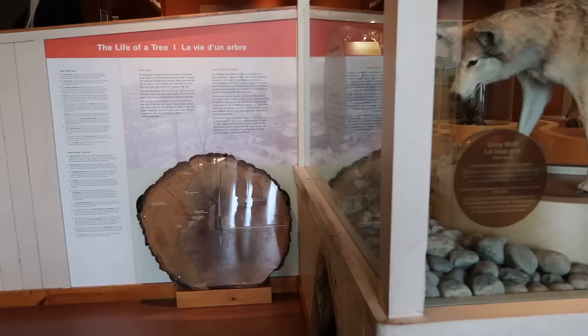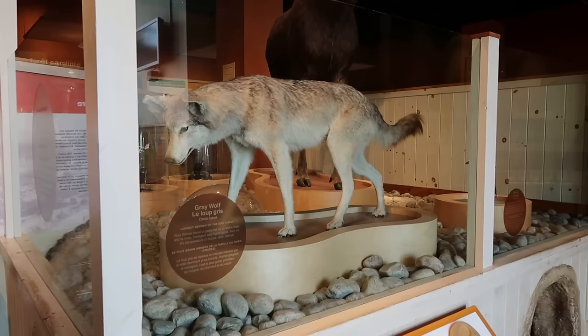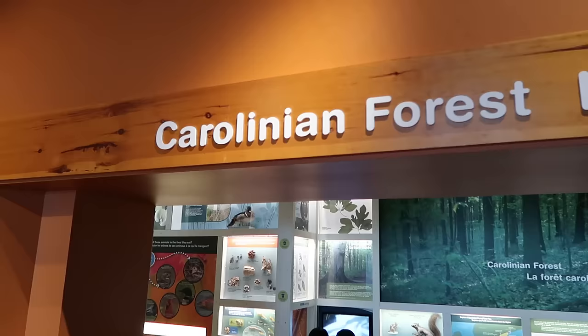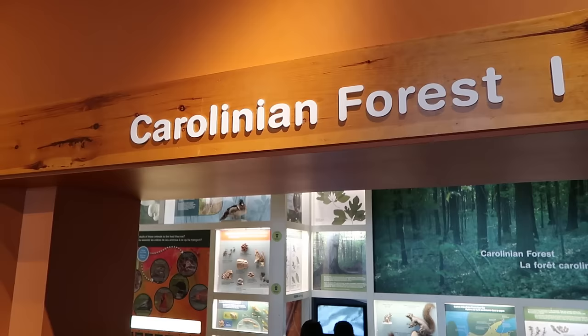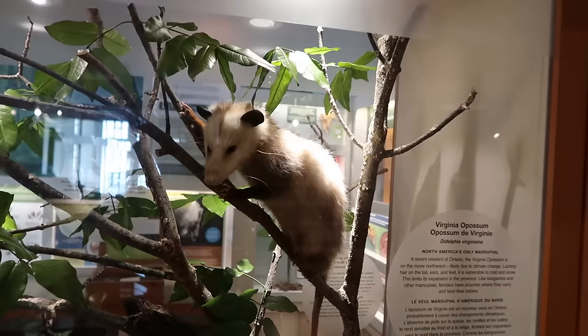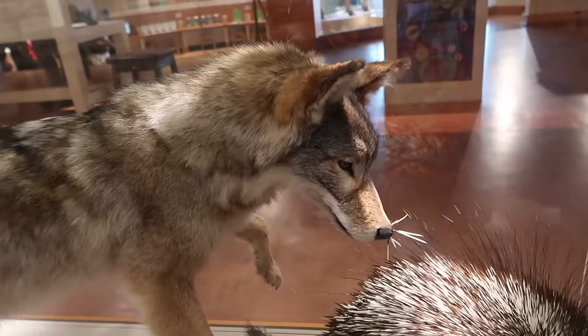The Ontario Wild section. Animals you find here in Ontario, the wolf there, and of course, the mighty Canadian moose. Here's a Carolinian forest. Now, apparently Carolinian forest is a forest range that starts at the Carolinas and extends all the way up into Canada. We can see some familiar folks here from the Carolinas. Of course, the mighty possum there. And the ultimate showdown, coyote versus porcupine.